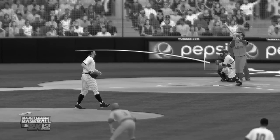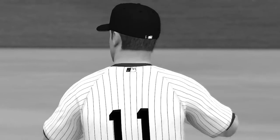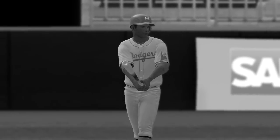Now K-Cam's going to show us a good look at this slider. Well, a textbook way of pitching. 3 pitches, 3 strikes. Outstanding command during that at bat.